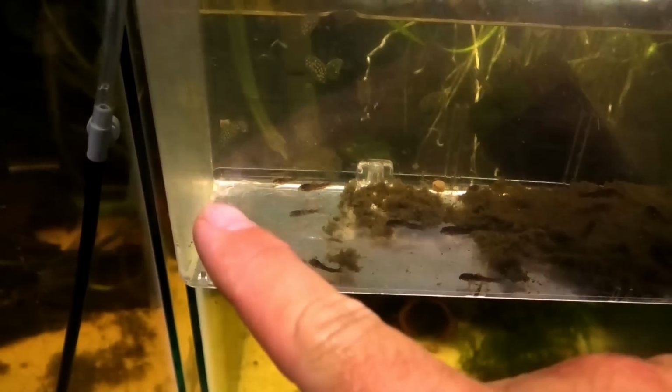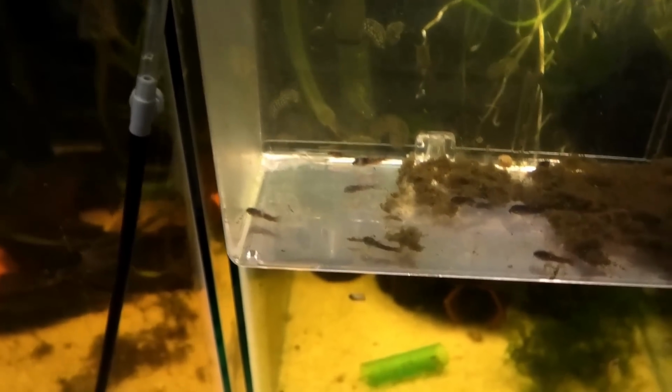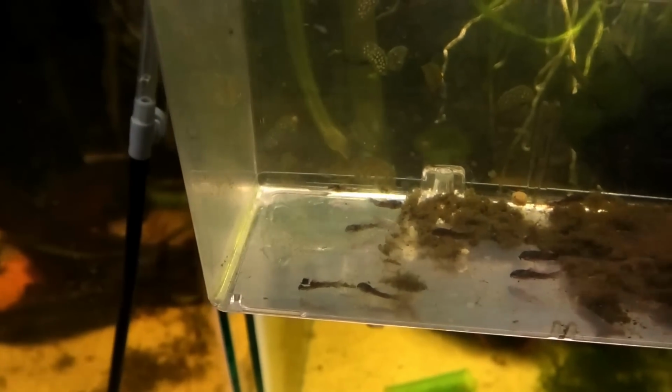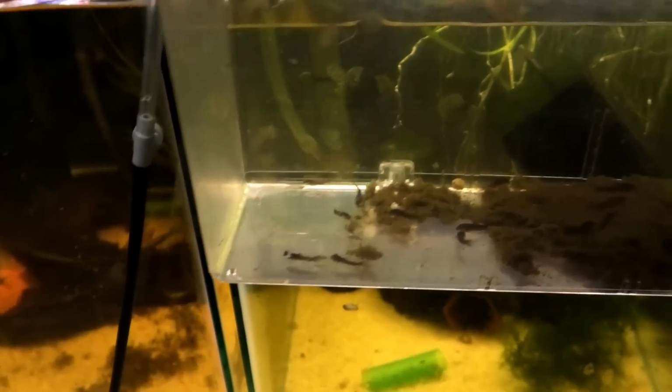This is all I do, folks. I put them right here underneath the outflow here. As you can see, it keeps this area nice and clean. They're gonna drop right down in here once they finally settle. And these fry are about ready to move out. That's all I do. I also don't use live food at all. Not a single one of these cories has ever had live food.